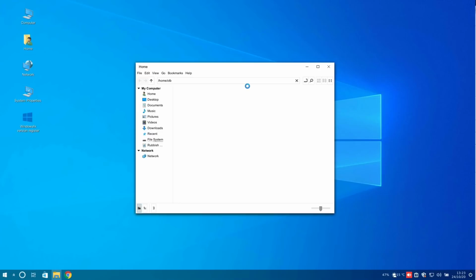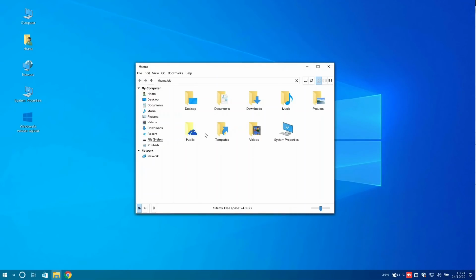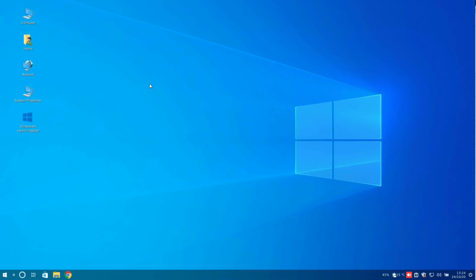If I go into my home directory, yeah, again, it's Windows 10, isn't it? It's Windows 10. I have to say, I don't quite know where distros like this stand on using what are very obviously Microsoft icons. I wouldn't be surprised if Microsoft didn't have a case for taking them to court, but they don't seem to be that concerned anymore with that sort of thing.